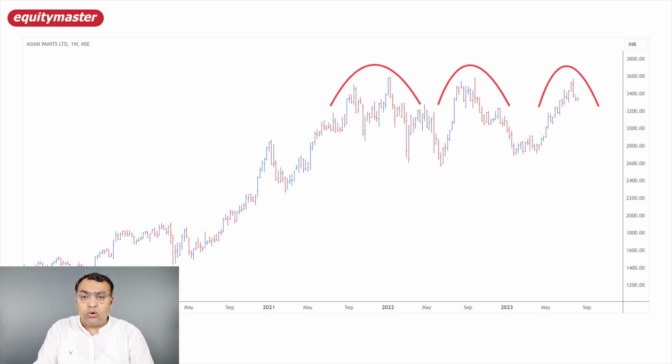So again, I'm not looking at Asian Paints as of now, but it seems that the triple top pattern indicates a pause to the momentum in Asian Paints.